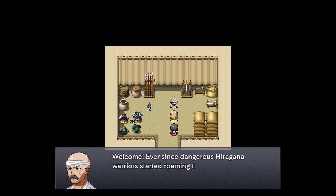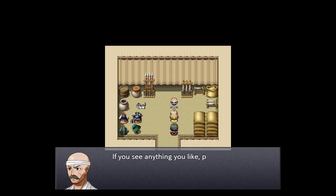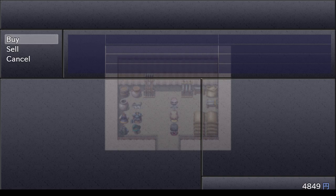Welcome. Ever since dangerous Hiragana warriors started roaming the land, I've set up shop in this village selling weapons and armor for protection. If you see anything you like, please let me know.